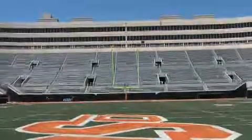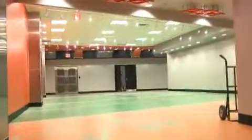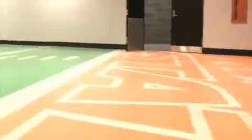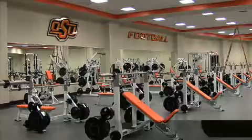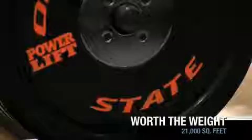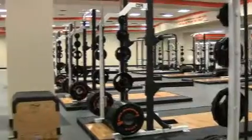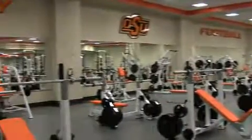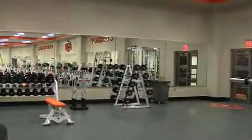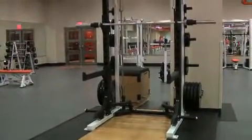The field level alone is 146,000 square feet. And the entire West End Zone project, including seating and plaza levels and mezzanine levels for fans, is about 1.1 million feet. The weight room area itself, size-wise, isn't that much different, but the weight room in Gallagher-Iba in the athletic center was encircled by a track that we don't have over here. It's just strictly weights, strength and conditioning, and instead of having 400 student athletes sharing a space, you've got 100, 130 student athletes, football players who are using this weight room in the West End Zone.